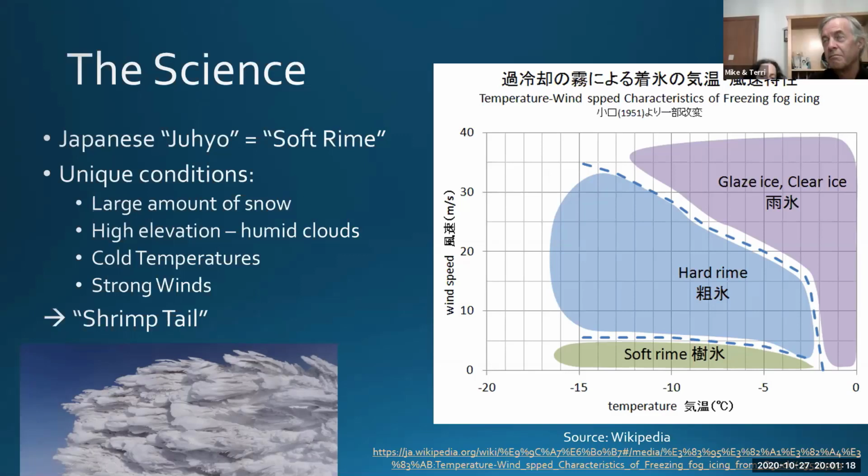So what's your estimate of the actual speed when you call it a strong wind? What's that speed likely to be?